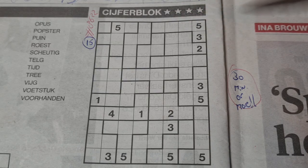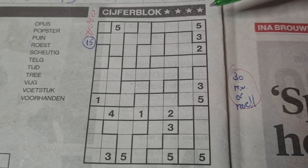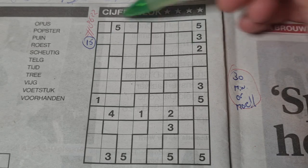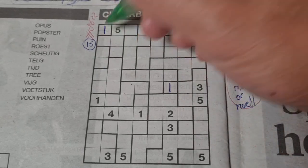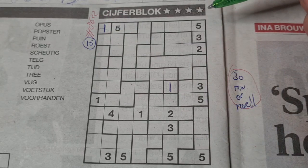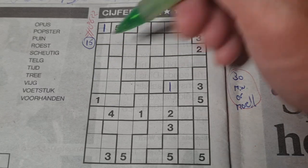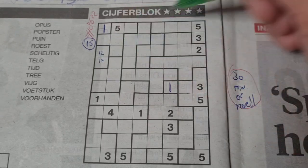So, let's get started. First question to you is, can we see here the single box or boxes? Because the single box is always a one. Here's a single box, there's a single box, always a one. Next question, do we have here dual boxes, containing the one and the two? Well, I see here only one dual box. Do not know in which order, so let me mark those two boxes, one and two.